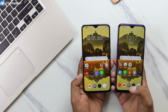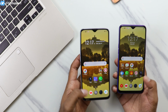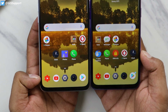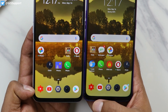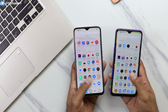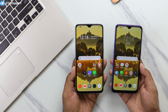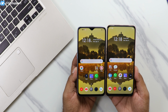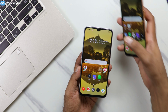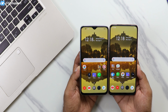For example, this red, as you can see, if I just move this red here, you can exactly say this red I am seeing is brighter. Contrast is super sharp. This feels a little dull to me. So if you want the best display in terms of look, sharpness, contrast, you're watching a lot of videos, you're playing a lot of games, everywhere the AMOLED display feels better. But if I compare it with another Realme phone like the Realme X, you can see there is a notch. So this is your personal preference whether you like the notch or not.